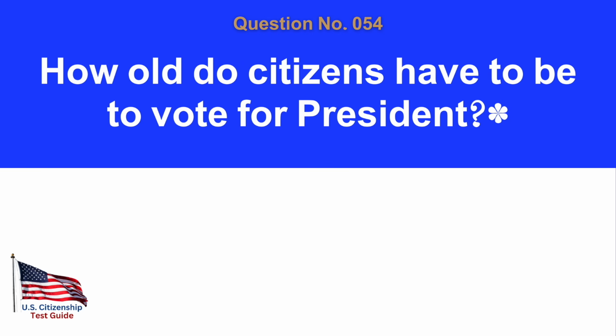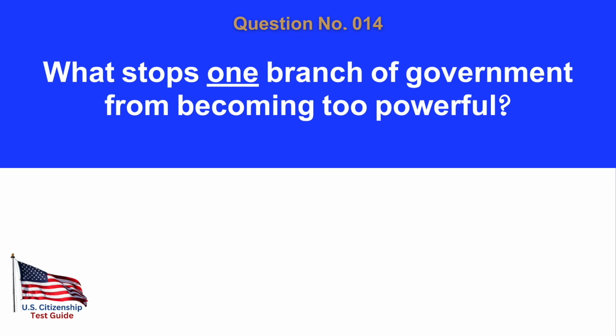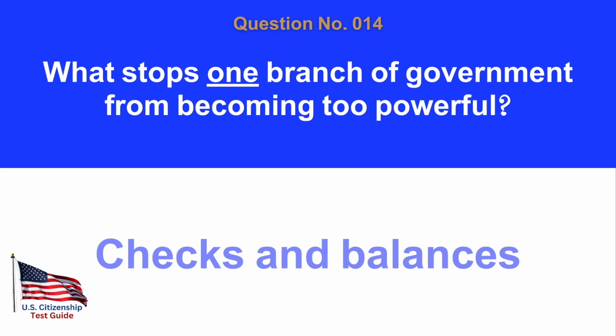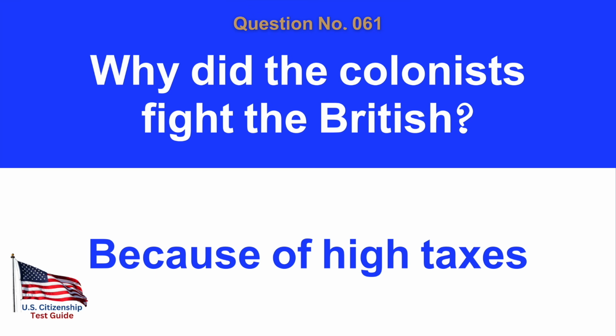How old do citizens have to be to vote for president? 18 and older. What stops one branch of government from becoming too powerful? Checks and balances. Why did the colonists fight the British? Because of high taxes.